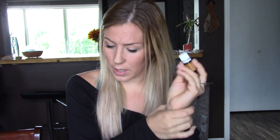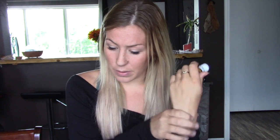Apply to stiff joints for relief. So I know my wrists sometimes in the winter will get a little bit sore, and I put this on and it helps a lot. Add to a glass of water to relieve UTIs. Again, that's what I had mentioned with the lemon. I mix this with lemon oil together, 1 drop each in a cup of, I would say, 4 ounces of water. Slammed it back and I was good to go. And diffuser, add to Epsom salt bath as a calmative.